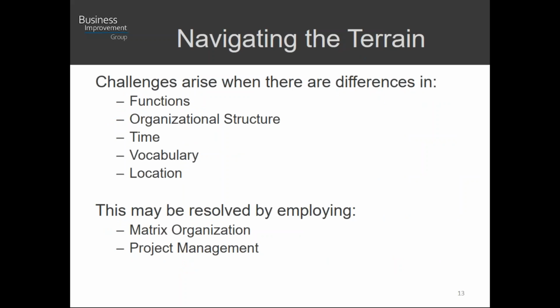Navigating the terrain is something that all project managers need to take into consideration. I mean, the very nature of my work in consulting, I'm always going into new organizations, new people. There's new dynamics every single time. And understanding some of the challenges that you're walking into is going to be key.